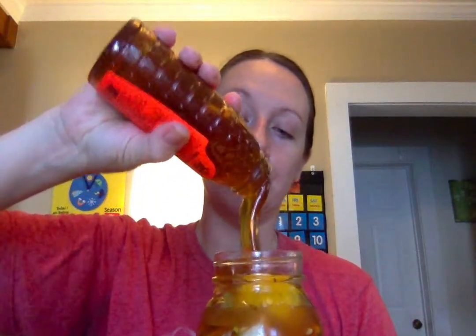What the honey's going to do, not only is it going to give it some sweetness, but it's going to extract the water-soluble properties of what's in here out as well. So the vinegar and honey each have their own purpose. It's so cool. When you're working with herbs and plants and how God really created all of this for us, it's a blessing. Okay, so there's what it looks like. And then remember, we had the vinegar up here. We've got the honey, and it's slowly going to go down and mix.